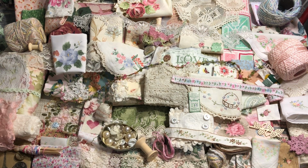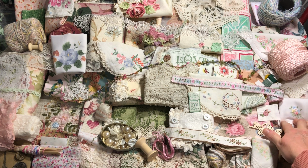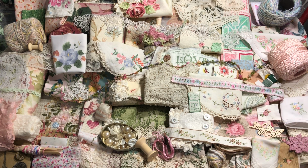But I have had fun again with you. I can't believe like 45 minutes is gone because I've just been having fun playing with fabrics and chatting away to you. So hopefully it's given you some inspiration, ideas of different types of things that you can use. There's really, the sky's the limit. If you like something and like the look of it, find a way that you can attach it into your piece.